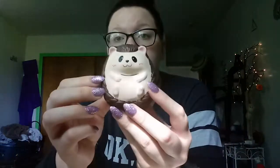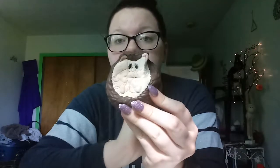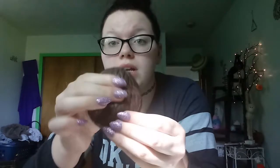And the last couple is this Cutie Creative hedgehog. When I said I had variety, I said it. And I like this one just because it's very soft. He's got a very weird texture, but it's a very loved texture, and it's very hard to find, in my opinion, with all the other squishies in our community.